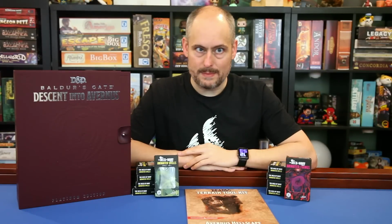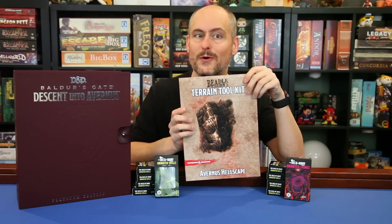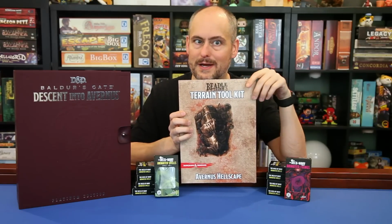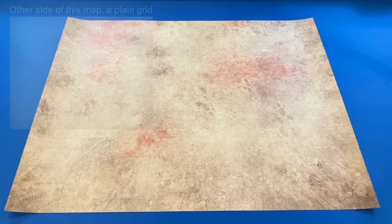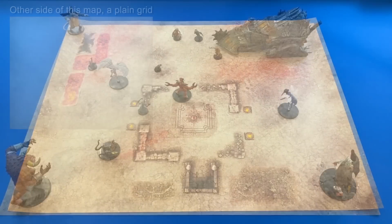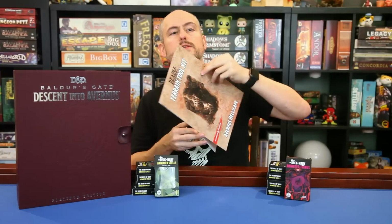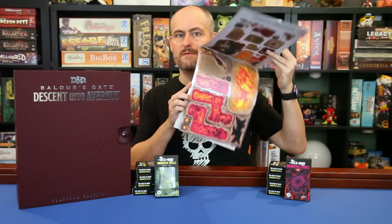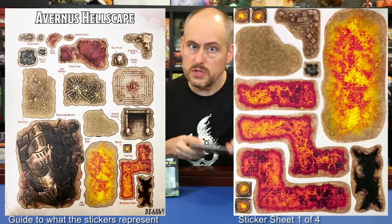Wrapping up our battle maps is this terrain toolkit, which allows you to customize your own Avernus battle map to suit whatever encounters your party may stumble upon in their adventure. First, we have this coded 30-inch by 24-inch double-sided plain map. Then to customize it, we have our toolkit, which features 53 reusable octopus vinyl stickers that you can apply to your map. They'll work on any smooth surface.